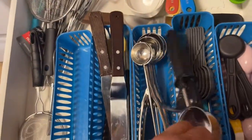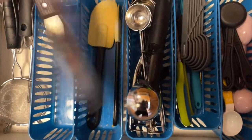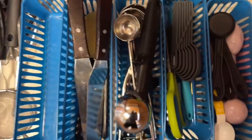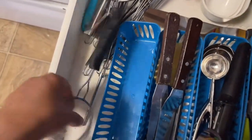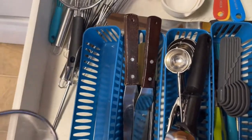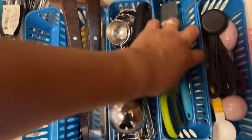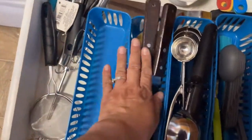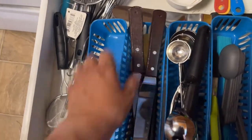Also, I just have all of my ice cream scoops, all of my cake frosting spatulas, and just a bunch of whisks, all different kinds, my little sifters, which I pulled another one out that I forgot I had. It still has the tag on it. And yeah, scissors, just my little basting thing, that kind of stuff. And this one's empty, but I usually have straws in here. We ran out of straws, so I have to buy more. Because we like straws. So yeah, that's it for that drawer.